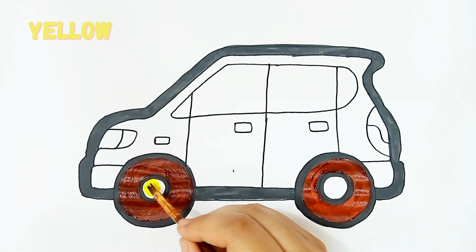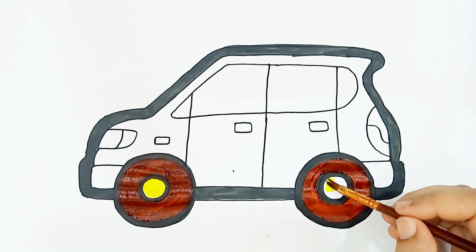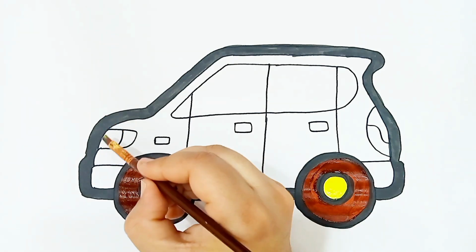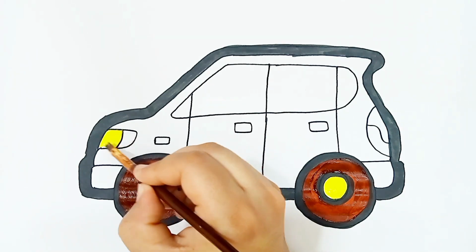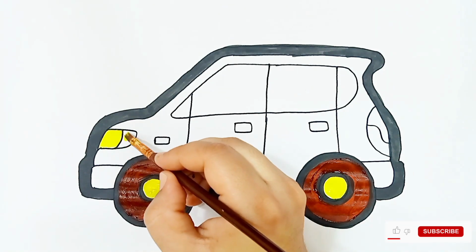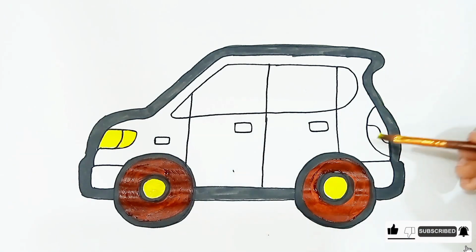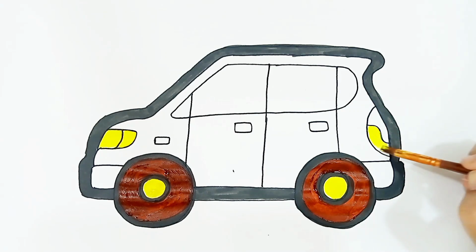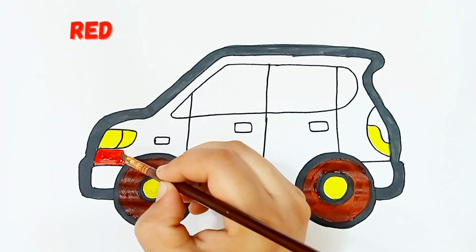Yellow color. Let's paint with yellow color. Red color. Let's paint with red color.